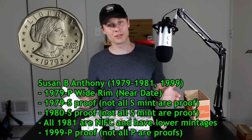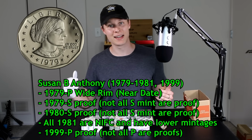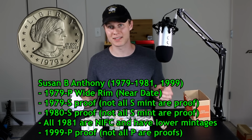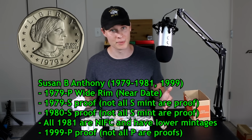There's a few interesting things to look for in these coins, and I'll put all that information up on the screen. Mainly, I am interested in that 1979 wide rim. It seems like I've seen some people find those in the past, and they do definitely have a lower mintage than the regular ones, so definitely something to be on the lookout for.